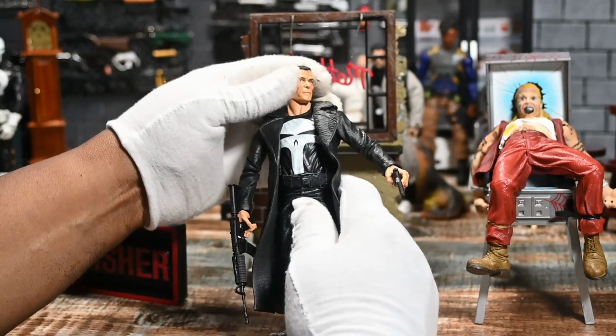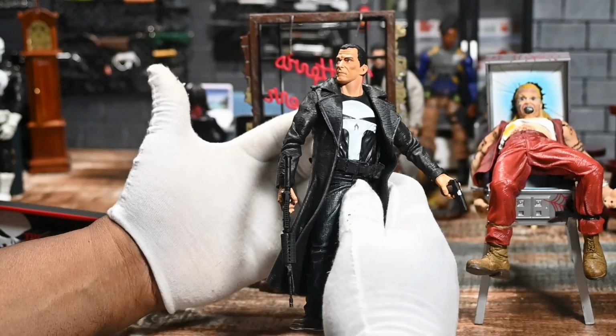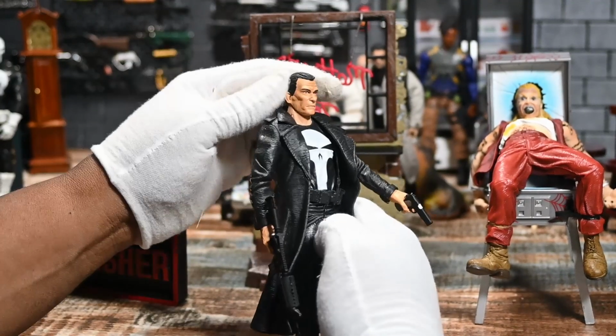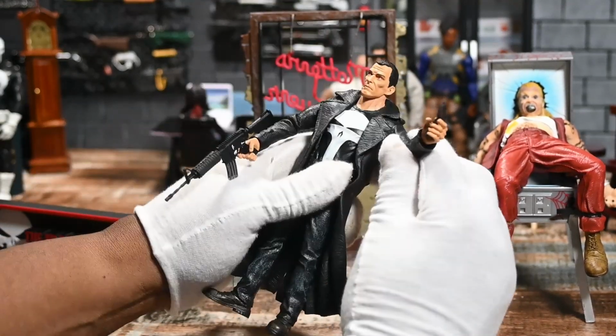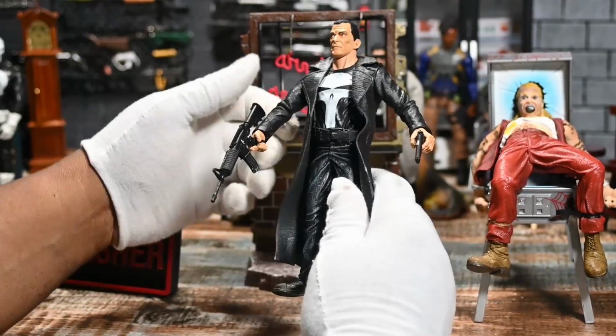So Frank's head does turn. And I should mention, this is an old figure. I don't know, 2013, 2011. I could look it up. But yeah, Frank's head turns left and right. Doesn't move up or down too much. His arms go up and down, and his other arms go up and down. That's pretty much it. No armband there.